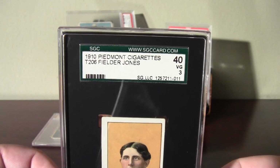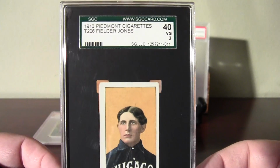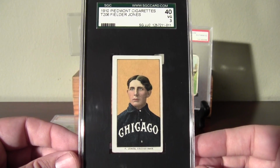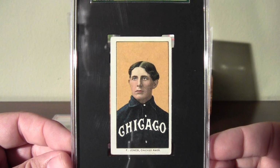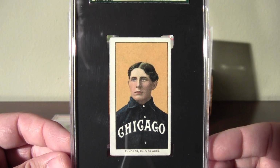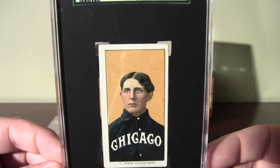It's got an incredible baseball name in Fielder Jones. And this is Chicago White Sox, Chicago American League. It's just a great portrait. And I also enjoy this card because it is the Honus Wagner color. If you're familiar with that card, it's got the same colored background. And it's a standard portrait.